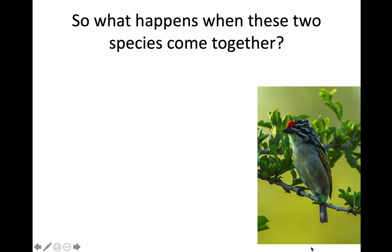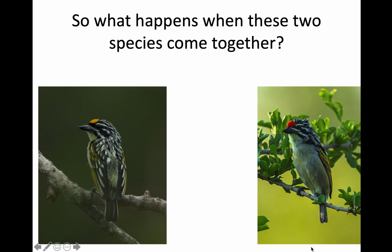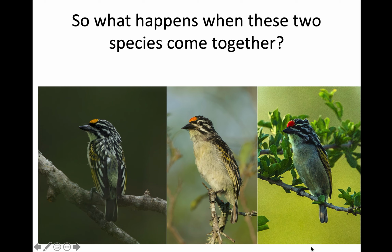So what happens when these two species come together? Well, let's have a look in southern Africa here. We have a red-fronted tinkerbird and a yellow-fronted tinkerbird. And in the contact zone, we might find some individuals that look like this, that have quite orangey foreheads. Is that an indication that the two species hybridize?